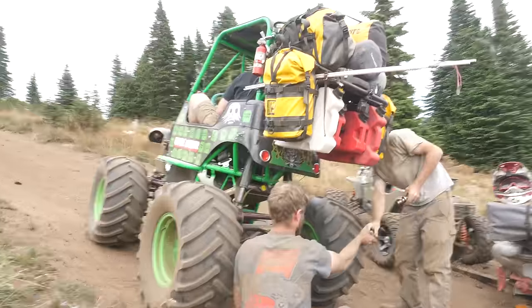Dude, you literally touched the ground with your hand. And then your body came back and flipped over the roll cage. Okay. Woo! Yes!